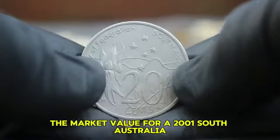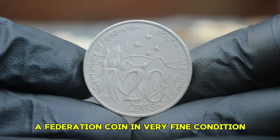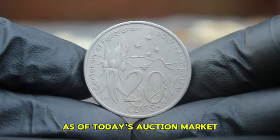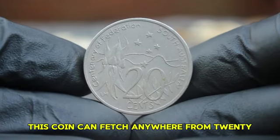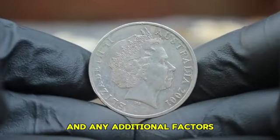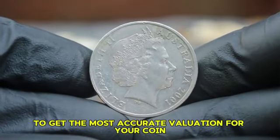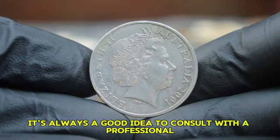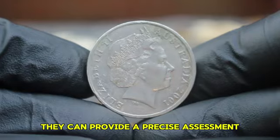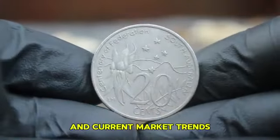The market value for a 2001 South Australia 20-cent Centenary of Federation coin in very fine condition has seen a steady increase. As of today's auction market, this coin can fetch up to $27,000 depending on its exact condition and any additional factors such as provenance or certification. To get the most accurate valuation for your coin, it's always a good idea to consult with a professional numismatist or auction house. They can provide a precise assessment based on the coin's specific characteristics and current market trends.